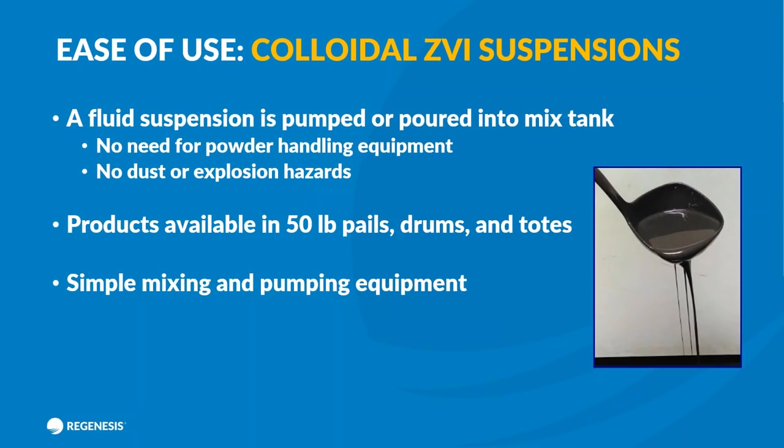On the right is a picture of a ladle of AquaMetal or Aqua ZVI, which is a couple thousand centipoise, really, really easy to handle. If you have it in a pail, you can just dump it into your mix tank, or it can be pumped using double diaphragm pumps or other similar equipment. And more or less, you just have to use your standard PPE, such as safety glasses. You're not going to have to use full-on respirators, because there are no issues with dust. There are also no issues with using heavy equipment to move this stuff around. Really, really simple to use. Just add the material to water, pump it in the ground, and you're on your way.